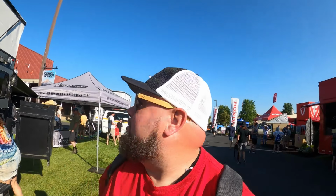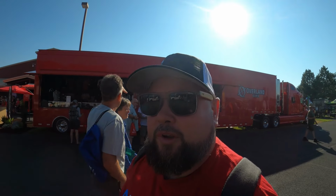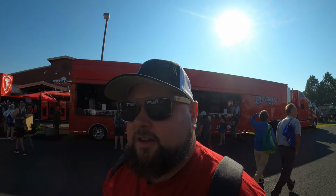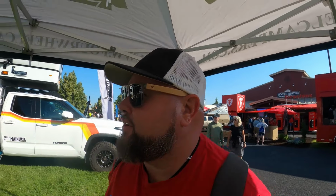So these are the campers that I was seeing yesterday, made by Four Wheel Campers. Saw one out there yesterday, and that was pretty cool. It's a whole camper top that just fits right in the back. It's really cool. Go over here and check this thing out.